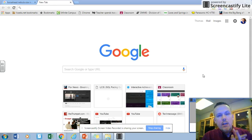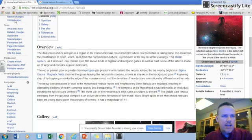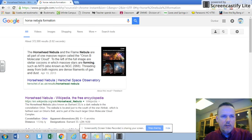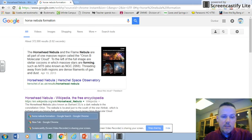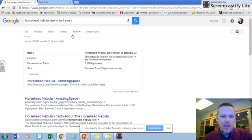However, the size of it is not thousands or millions of light years across, which I didn't say. I just said many. I said maybe many, many, many, but it's actually about three. When I finished making my other video, I looked at some information here. The Horse Nebula is only about 2 to 3 light years across. Now that is still huge.